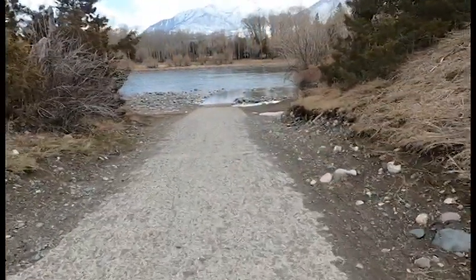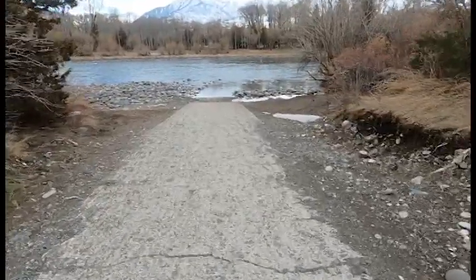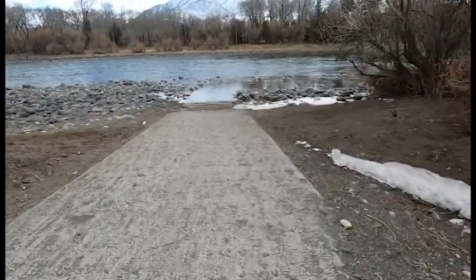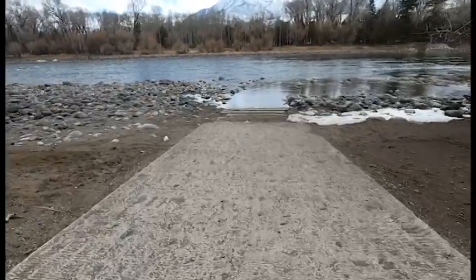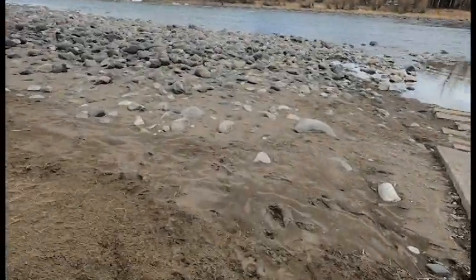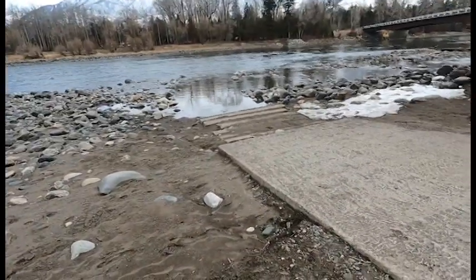I don't know, maybe about 36 degrees. Still see a little residual snow down here at the bottom of the ramp. Like I said, this is really a high traffic area in the summer. Right now it's pretty darn quiet, which is nice, so we don't have to worry about a lot of interruptions or anything like that. And the water, as you can see, is pretty low.